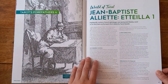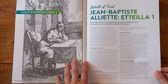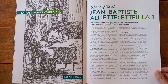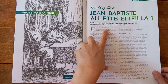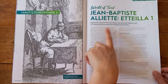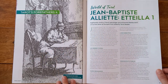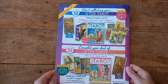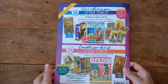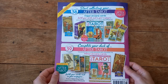Then we have Jean-Baptiste, the Forefathers. Is this part 4 of the Forefathers? We've had a few now, haven't we? Or are we on part 3? Part 4, must be part 4. Forefathers 4. So it tells us 1738 to 1791, better known as Etteilla, often referred to as Europe's first professional tarot reader. Then there's information there, moving into new directions, permissions to publish. And we have our colour thematics at the back. There we go. So 38 and 39 bring us the after tarot. So we've got the before tarot, the during tarot, and the after tarot. That's nice. I have all 3.